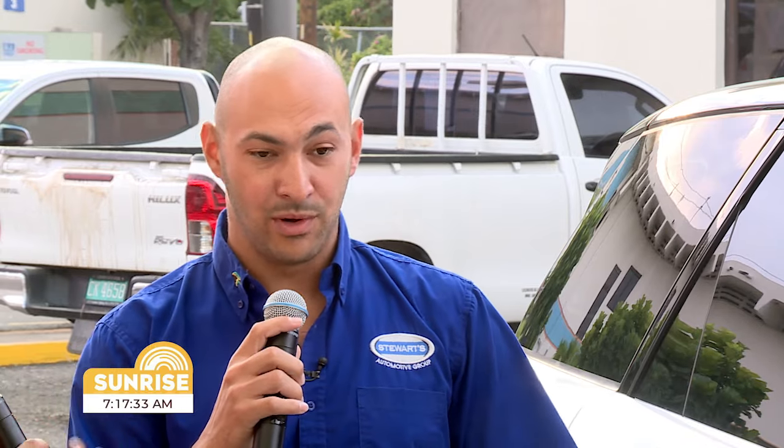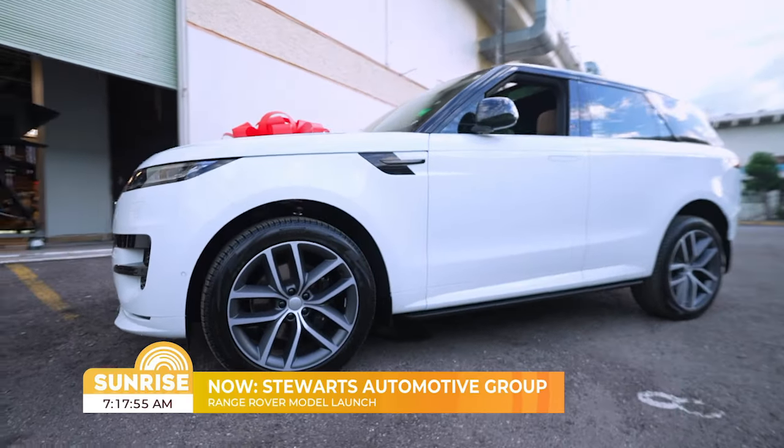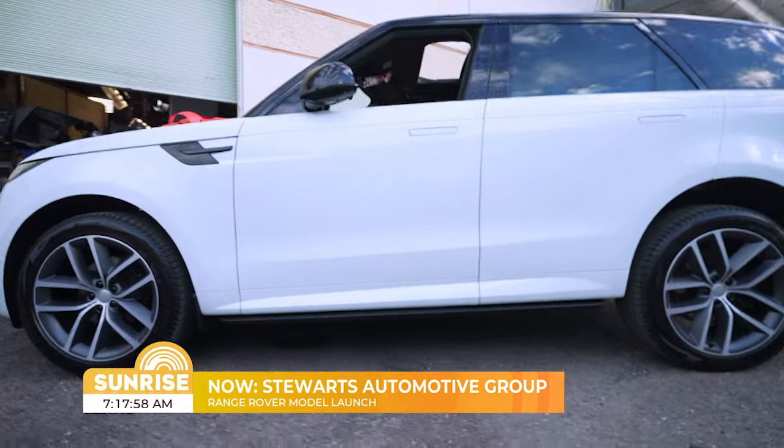The Range Rover Sport is actually one of the most sought after SUVs in the world. One of the most capable and dynamic SUVs. Right now, just to get one, you're looking at about a minimum six month wait time. So what that allows is for you to come in, sit down with a sales executive. There's four different sales executives at the showroom. You sit down and just customize exactly what you want, from rims to interior to exterior, engine size, anything you want at all.